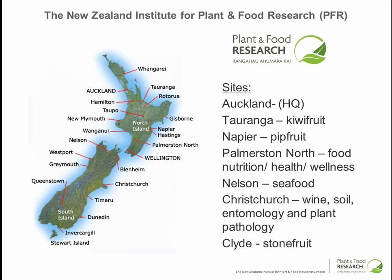So I'm currently a postdoc at a company in New Zealand called Plant&Food Research, and the company has many sites spread throughout New Zealand. It's got in total about 750 employees. The headquarters are located in Auckland up here, which is where I did my PhD and used to live, but I've now relocated and started my postdoc in Palmerston North, which is this little city down here.